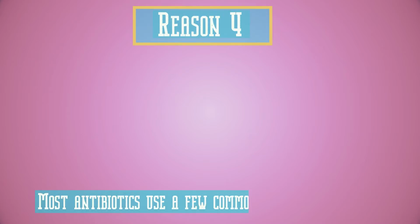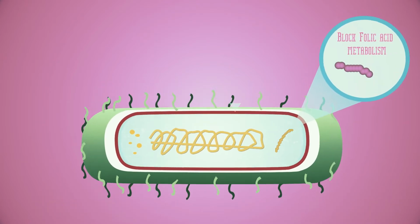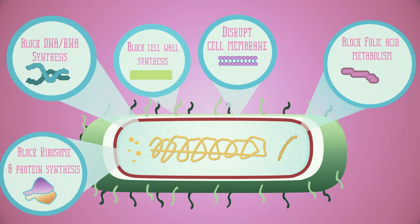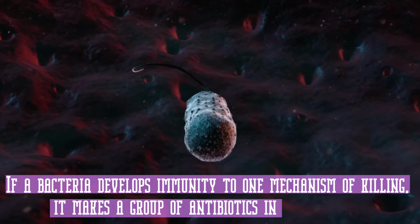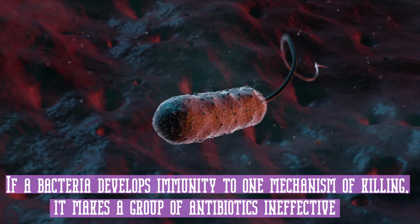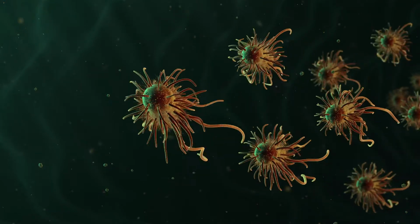And finally, most of the antibiotics that are commercially produced work the same way. They block some essential functions of the bacteria. Antibiotics can block bacterial metabolism, disrupt cell membrane, or inhibit protein, DNA, RNA, and cell wall synthesis. Thus, most new antibiotics don't come up with new ways to kill bacteria. They just improve on the already existing methods. As a result, if a bacteria develops immunity to a single way of killing, it usually nullifies the use of a group of antibiotics that uses that particular pathway to kill bacteria, resulting in the rise of a multi-drug resistance superbug that is very difficult to treat.